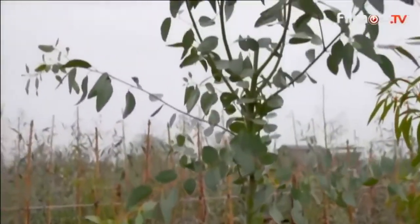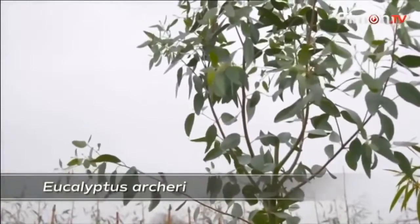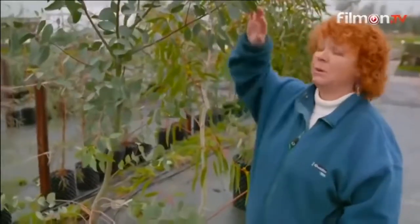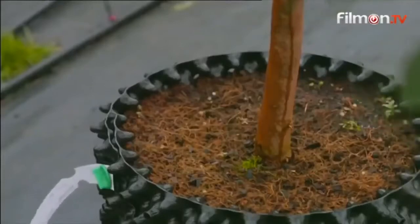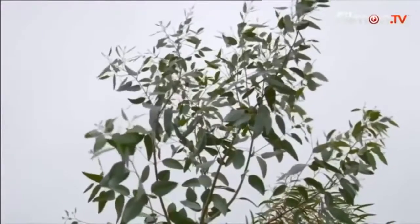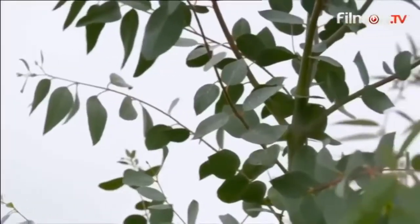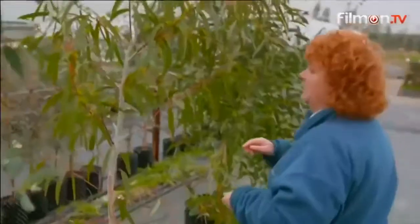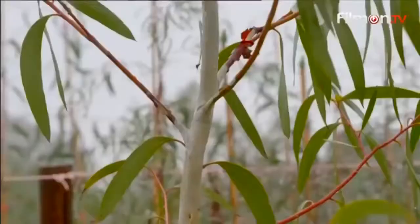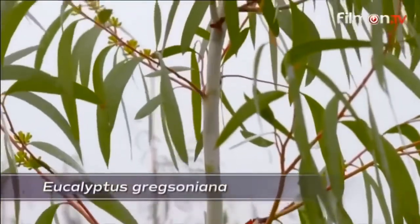These are my favourite dwarfs. We start off with Eucalyptus archeri. The beauty of this is it's very bushy and will prune to form shrub on a stick. So you have a clean trunk and then you develop a head on the top. And that can be anywhere between 3 to 4 metres all the way up to quite happily 6 to 7 metres. And we've got Eucalyptus gregsoniana, beautiful white mottled bark, fantastic flowers.